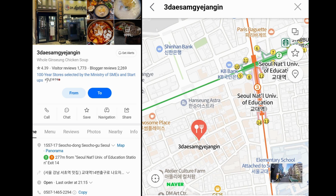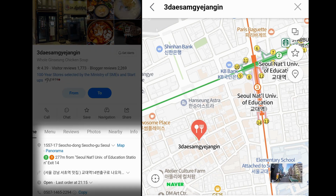SamgyeJangin is located in the Gangnam neighborhood, easily accessible, a short walk from Seoul National University of Education subway station. Big recommend.